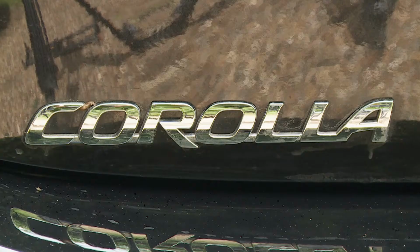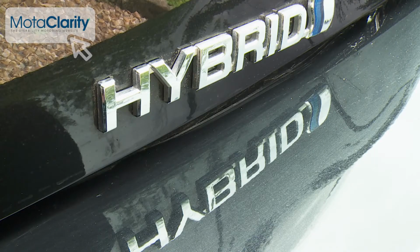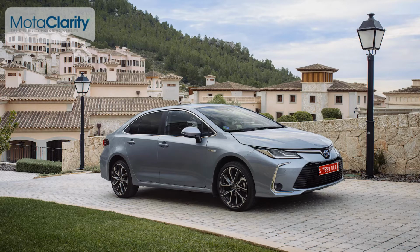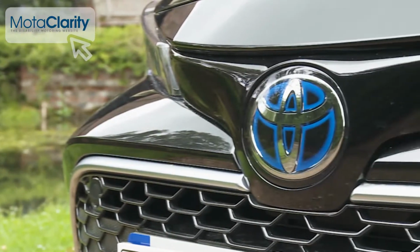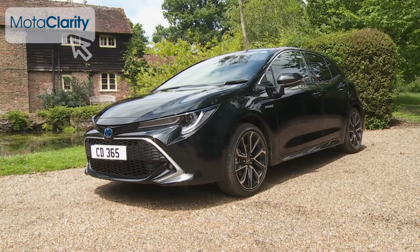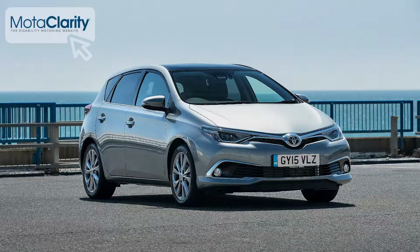Toyota returns the Corolla name to the family hatchback segment with a more class-competitive, hybrid-focused model lineup of hatches, saloons and estates. If you'd previously dismissed the Japanese brand as an also-ran in the Focus class, it might be time to think again. The self-charging hybrid proposition with this Corolla is vastly improved over what was provided by its forgettable Auris predecessor.